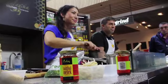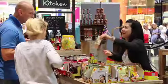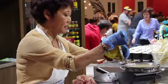It's getting easier to make Malaysian food at home with the variety of spice paste that we have. You do need the right sauces, the right pastes, and the right seasonings. Once you have those, it'll all fall into place.